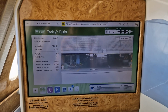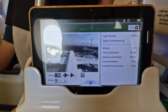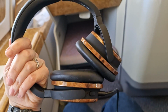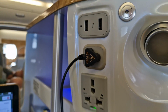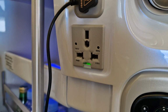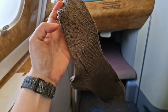In preparation for takeoff, I put the front camera on the main screen and the tail camera on the tablet screen. We were given a noise-cancelling headset which had a weird tiny 3-prong plug which plugged in alongside 2 USB ports as well as a larger power port. We were also given an eye mask and some brown socks, which were not appealing, so I did not use them.